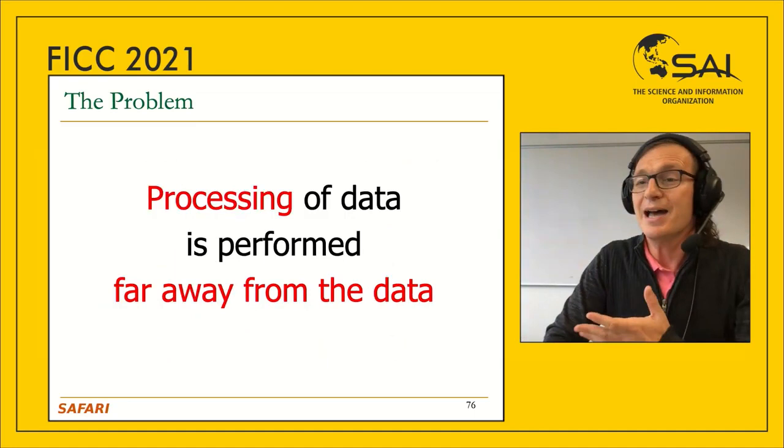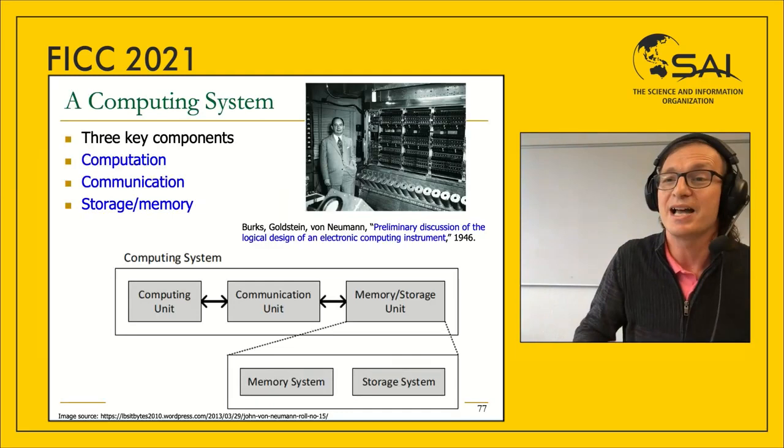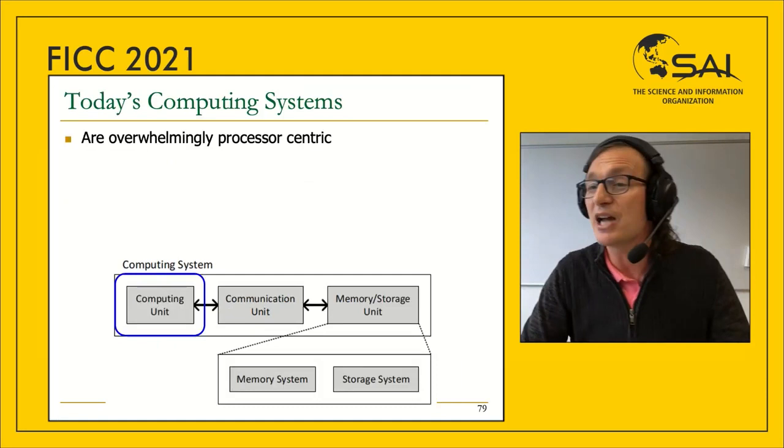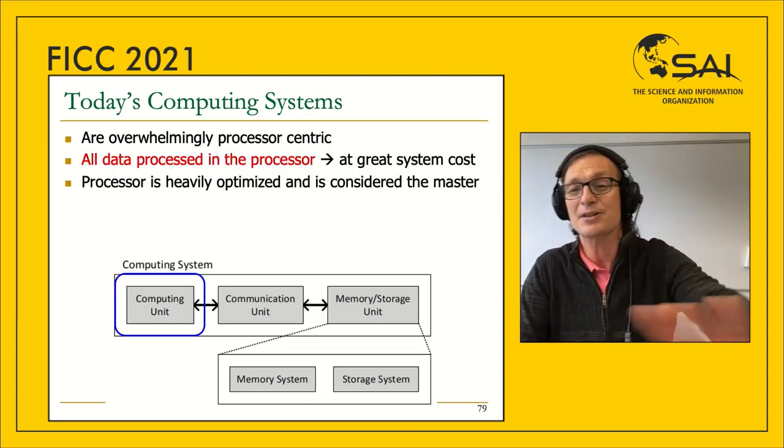And the main problem is processing of data is performed very, very far away from the data, both in the macro scale as well as the micro scale. So let's take a look at the micro scale right now within a node, within a computing system. Basically, there are three key components, as I said, computing unit, communication unit, and storage unit. And we've heavily optimized the computing unit. We're very processor-centric. All data has to go to the processor so that we can process it. We cannot do anything inside the memory or inside the SSD, for example.